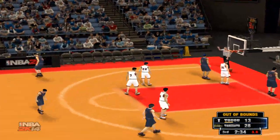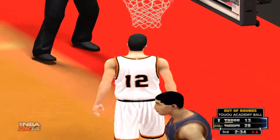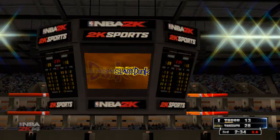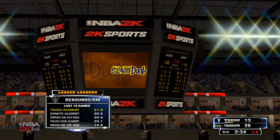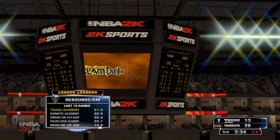And that's going to be out of bounds. And they'll keep possession. And let's take a moment to show you the NBA's best rebounding teams over the last 10 games. Yeah, what a show of strength in rebounding we've seen recently.